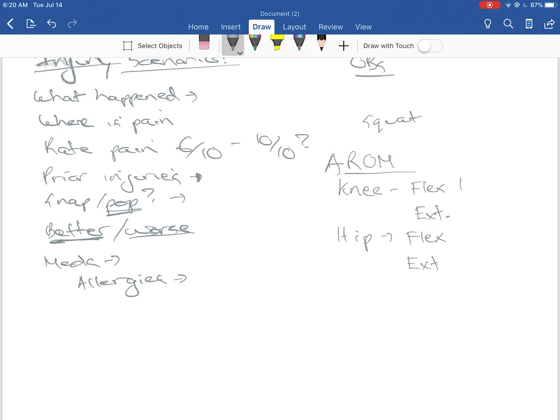For active knee flexion, it is decreased moderately and they have moderate pain. For active knee extension, it's decreased just mildly, and that's mostly due to the moderate pain that they have trying to extend the knee. For active hip flexion, decreased mildly, but they have moderate pain. And active hip extension, it is decreased moderately with moderate pain.